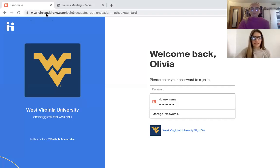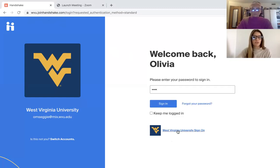So, like I said, wvu.joinhandshake.com/login. Then just search for your school name from the drop-down menu that comes up, and then sign in by either using a single sign-in option, or you can just enter your wvu.edu email address.